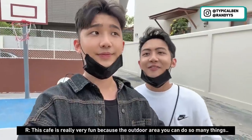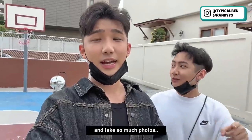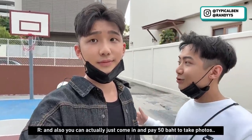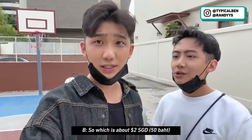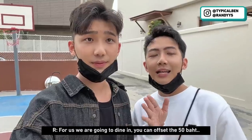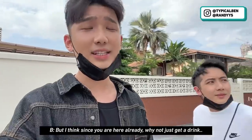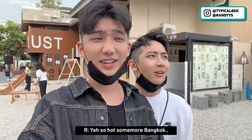This cafe is really very fun because the outdoor area can do so many things and take so many photos. Yeah, it doesn't feel like Bangkok. And also you can actually just come in and pay 50 baht to take the photos. You don't have to go into the cafe to dine in. Which is about $2. So for us, since we are gonna dine in, you can offset the 50 baht. But since you are here already, why not just get a drink? Yeah, so hot some more Bangkok.